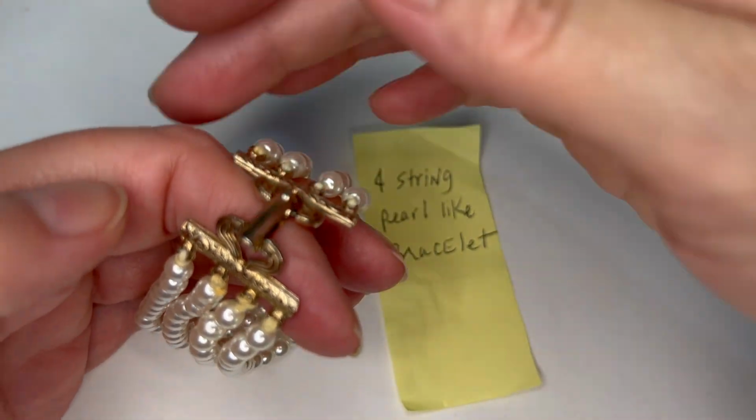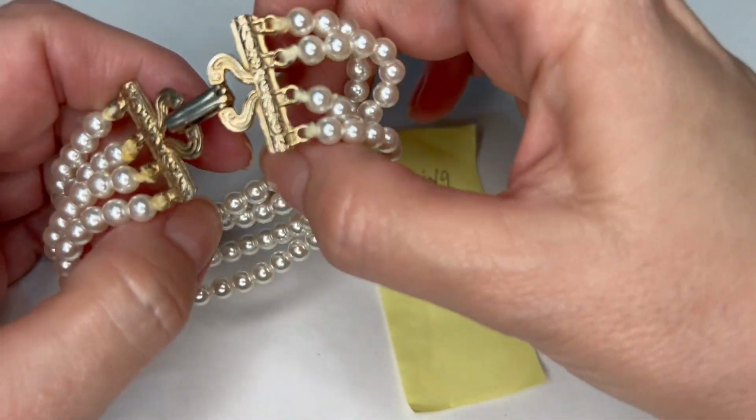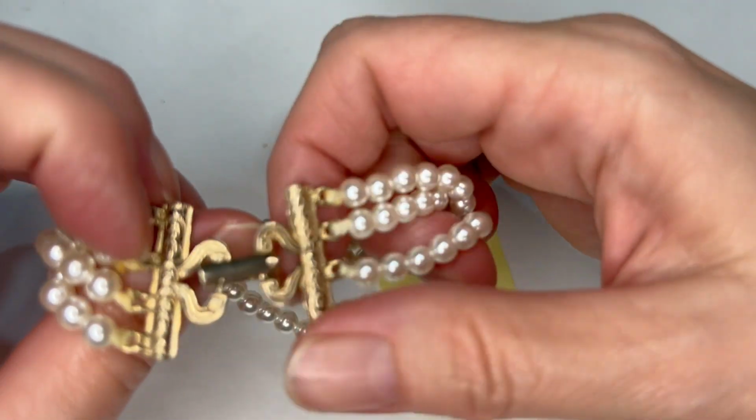This says four-string pearl-like bracelet. This is pretty. And this looks really clean. I don't see any marks on it.